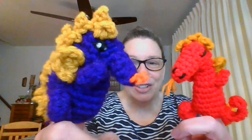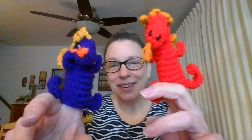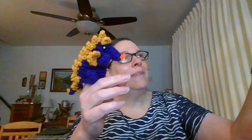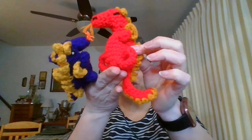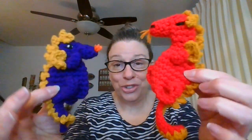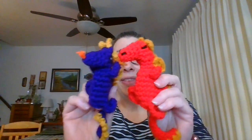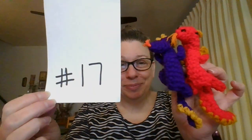This one has his eyes open, and this one, I think, has his eyes closed. They measure, let's see, this one is 4.5 inches tall, just the body, not counting the tail, and this one is 4 inches tall. And for the pair of dragons, they are going to be $12, number 17.